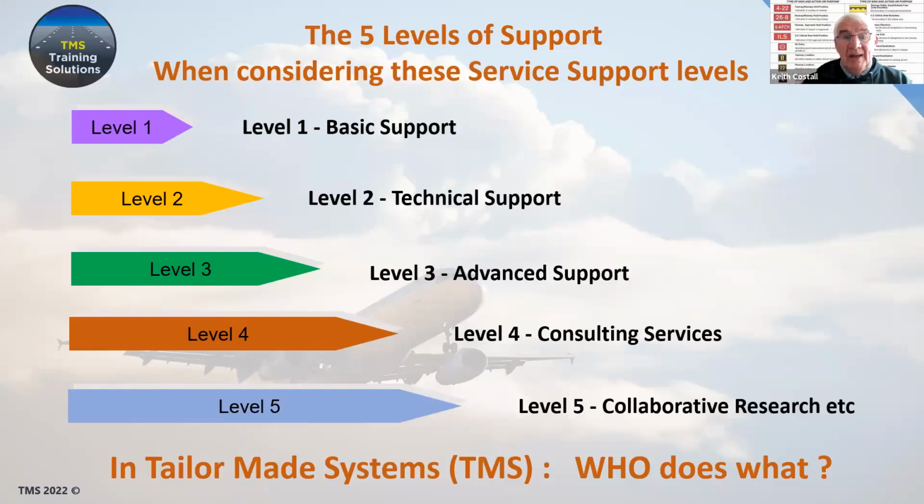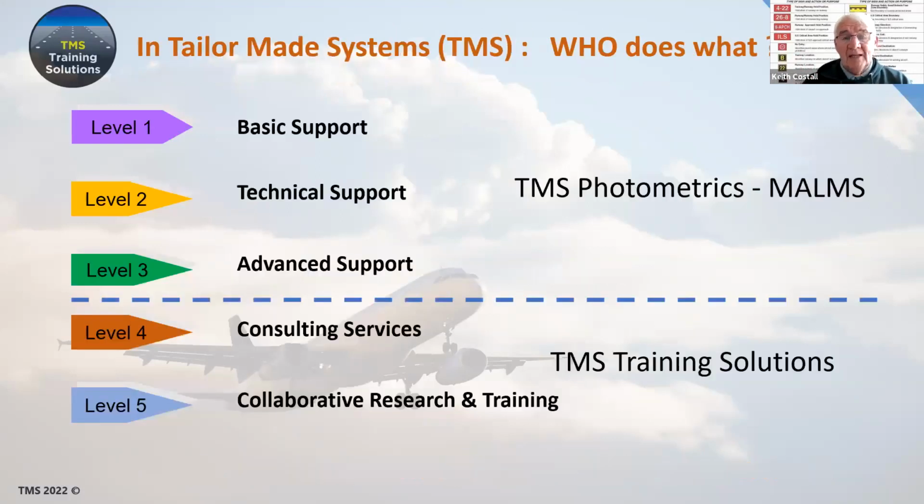So looking at these 5 levels, who actually and how do we fit it into our organization in terms of tailor-made systems? Well, in fact, levels 1, 2, and 3 come under the photometric side of TMS photometrics, which is the MARMS technology. And therefore, the MARMS team will provide the levels 1, 2, and 3 service support. When it comes to level 4 and level 5, it's more like consulting services or audits, or a more in-depth analysis into the research associated with the technologies.